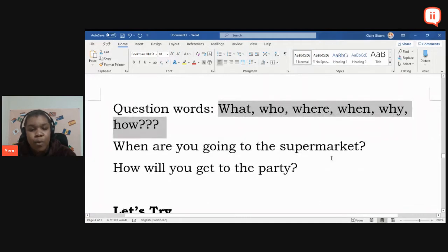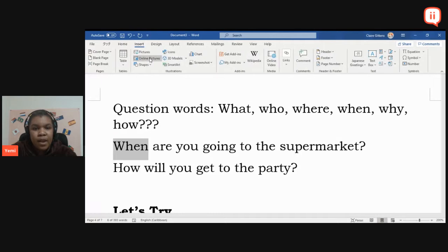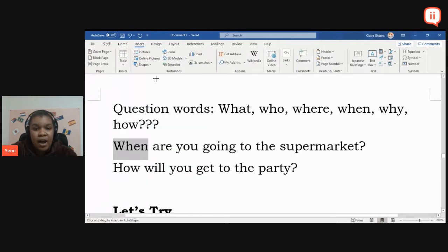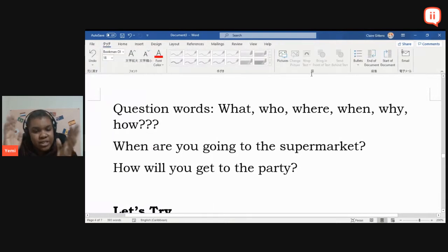If we would like to get some information, not just yes or no, we can add what, who, where, when, why at the beginning, and then the verb, then the subject. So the verb and subject stay inverted. If we cover this up for a second, we can see: are you going to the supermarket? That's the question. We want to know when. We just put the when at the beginning. When are you going to the supermarket? How will you get to the party?